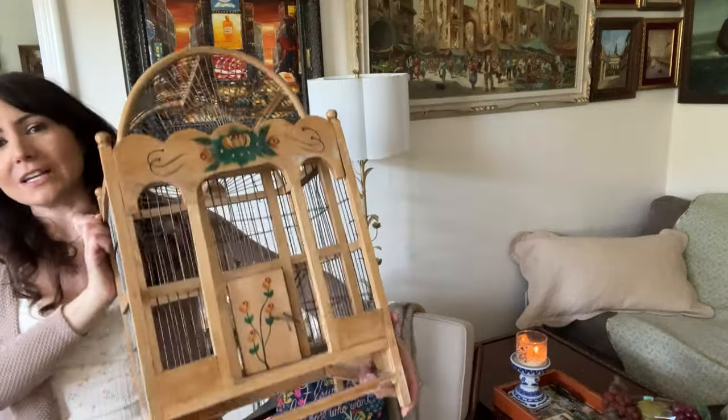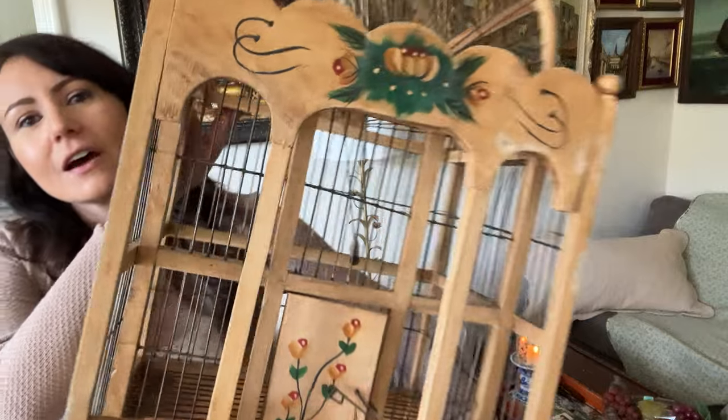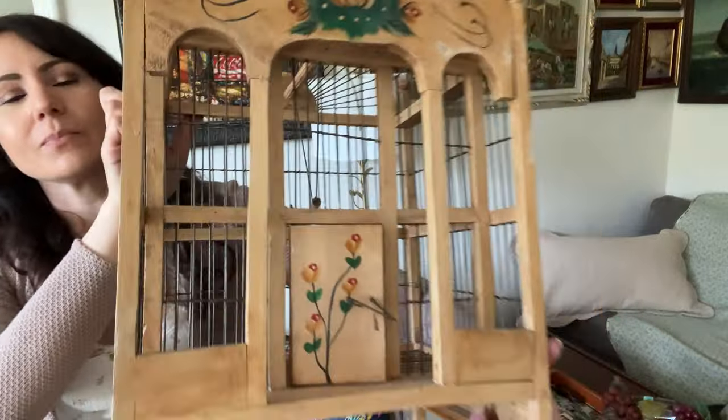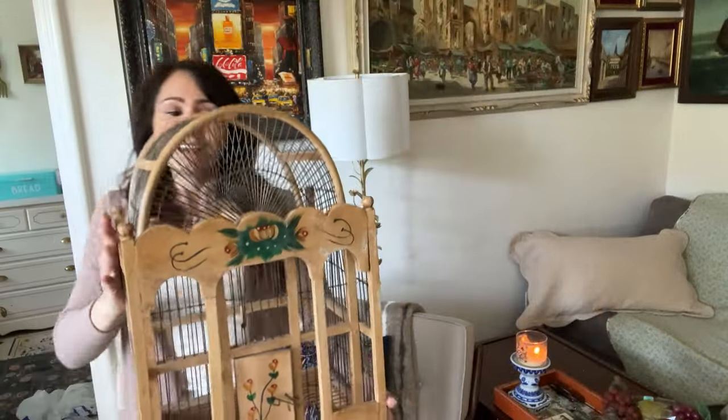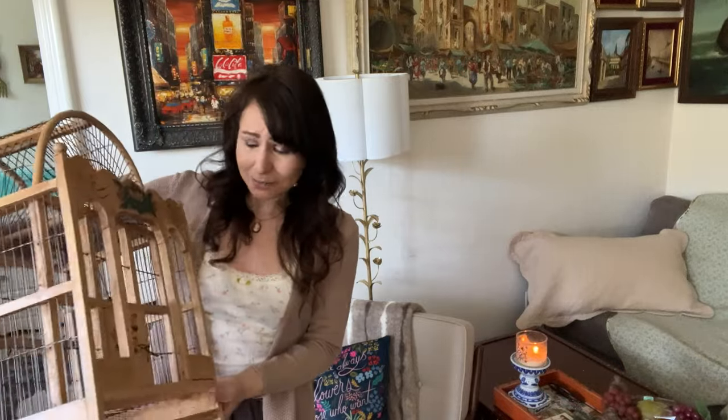Look how cute, pretty. So this is, it's just everything. Look at how there's a little thing in there for the bird. I mean, so I don't know where I'm gonna put this. We'll see. Probably the kitchen.